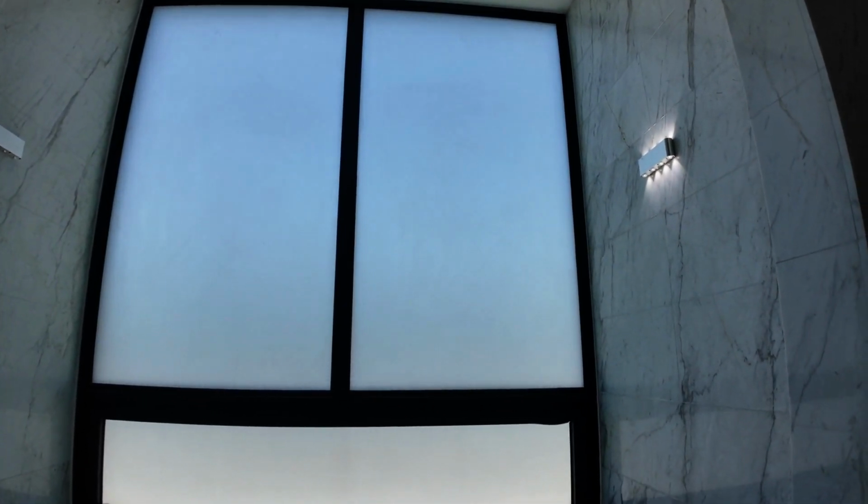Now, there is a flaw in here. The flaw is this window does not have any ability to shade it. And in the morning, the sun is coming in from this side and it does heat up this bathroom. So I think there needs to be a solution to provide more shade.